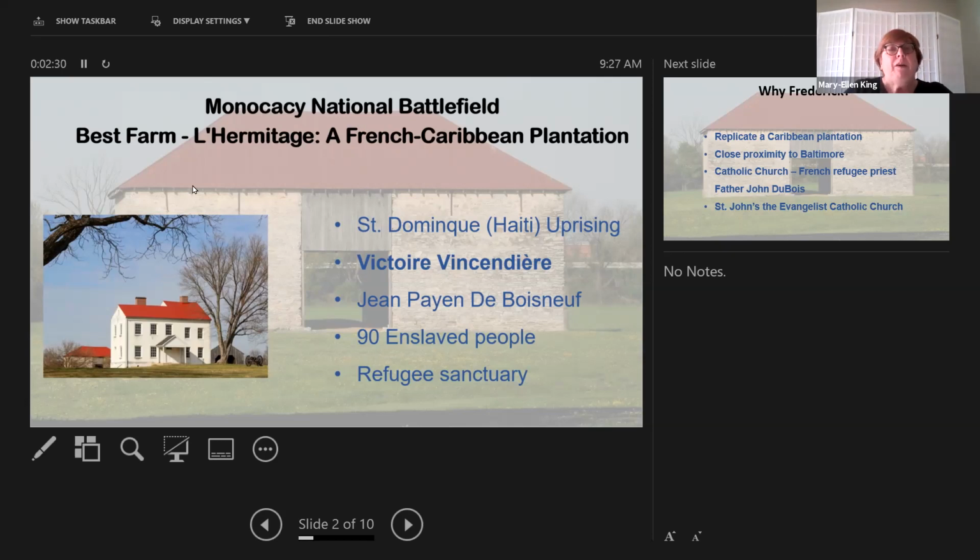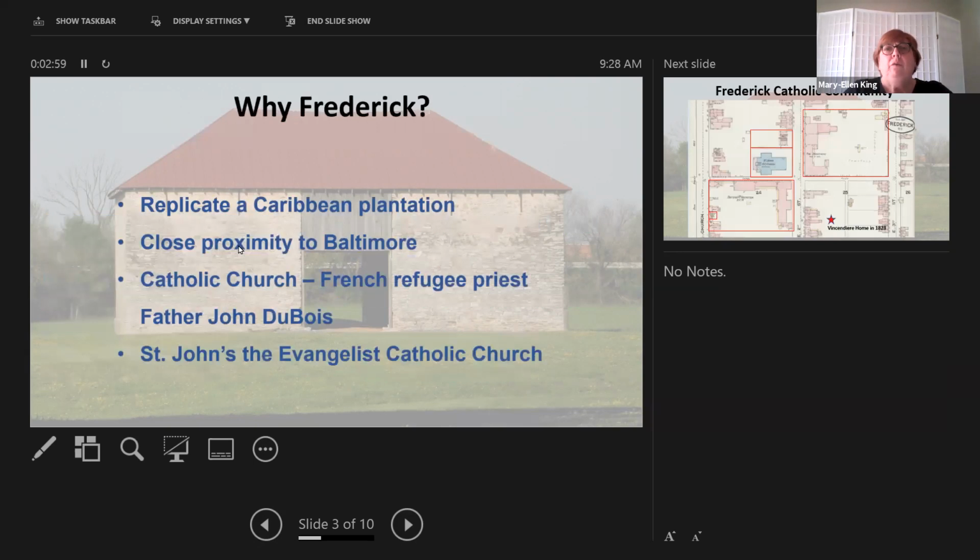So we've never found the gold, but we know who the enslaved people are. And when they created their plantation, they did it just as if it was a plantation in Saint-Domingue, and they had 90 enslaved people on there. They also took in refugees, and it was a sanctuary for those people. So they ended up with a total of 17 people in their sanctuary. Now, why did they choose Frederick?